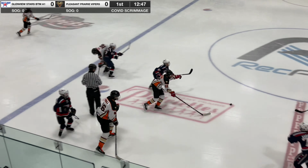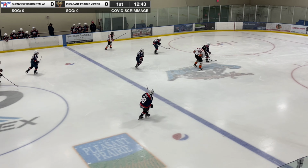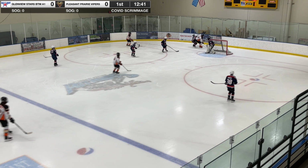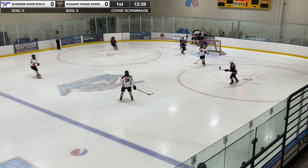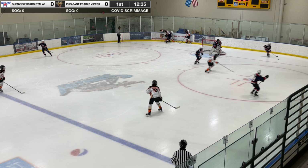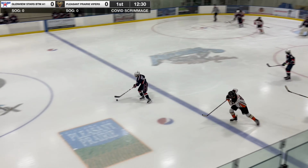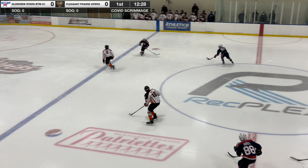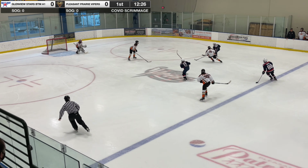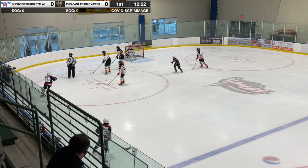Face off, Aughrim. Pressure by Harazin. Lomer. Vipers dump it in the corner. 66 on the puck. Harazin goes in hard against 66, the tiny man on the ice. Aughrim picks it up behind the net. He's got Sokol on the wing. Up to Sokol. Sokol back to Aughrim. Aughrim breaking out. He's got Cooney ahead on his right. Cooney stays onside. Aughrim into the zone. Over to Cooney. A little bit in front of him. Cooney in the corner.